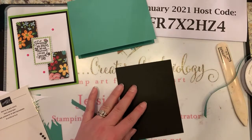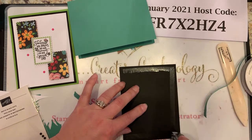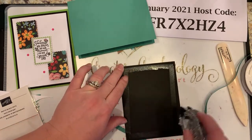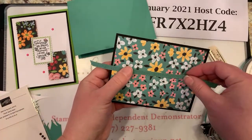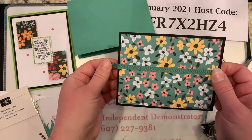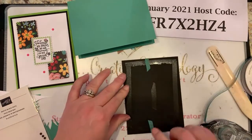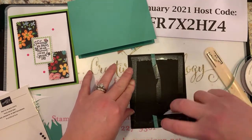Okay, then we're going to apply our adhesive to the back. You do want to get fairly close to the edges where your ribbon is going to go. So I'm going to put this right across. Well, we'll aim for the middle and see where it ends up. Okay, so that way you take your ends right to the back and just put a little more adhesive over them.